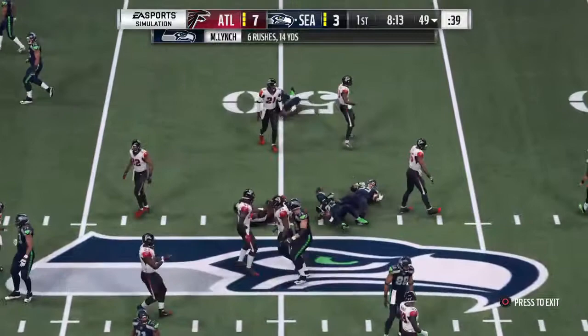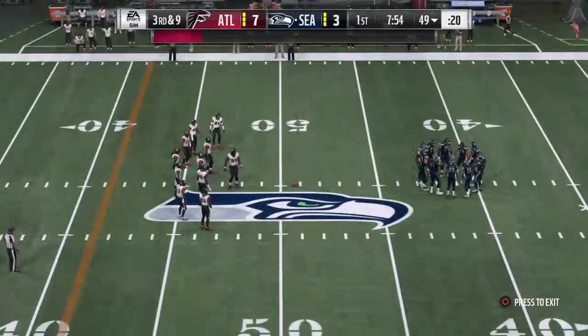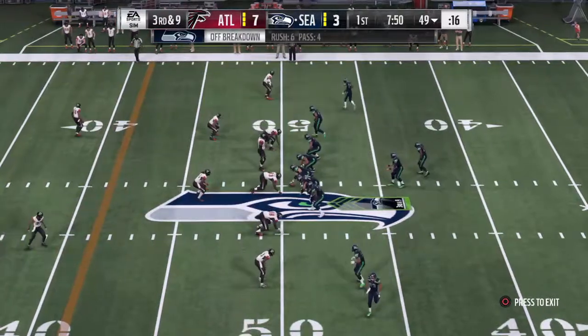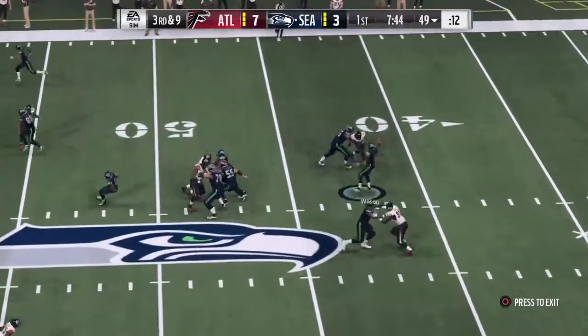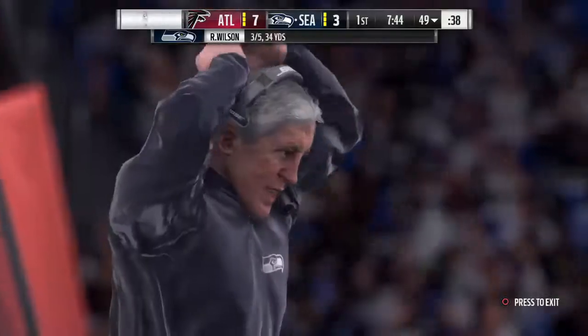And what a big-time play there. And nowhere really to go there. He'll take this up just shy of midfield. Only a yard on the pickup there, so it leaves them needing a conversion here on 3rd and a tough 9. From the shotgun, Wilson. A bullet throw, but incomplete.